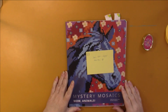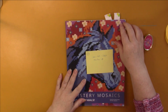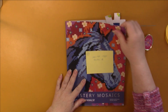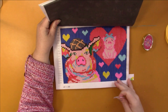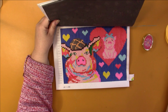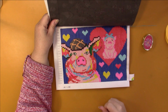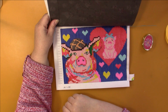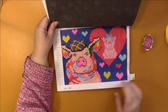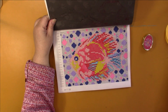Family Mystery Mosaics Wow Animals. I needed to do 2 pages of this a month. And I'm on track. I did this one here. Don't know why, but I just think of him as an army pig. Maybe it's because of the hat, though it doesn't really look like camouflage, but I don't know. And this one. So I'm going in order with this book as well.